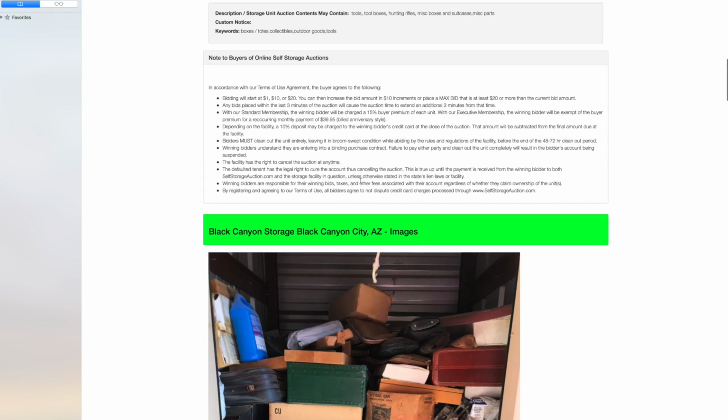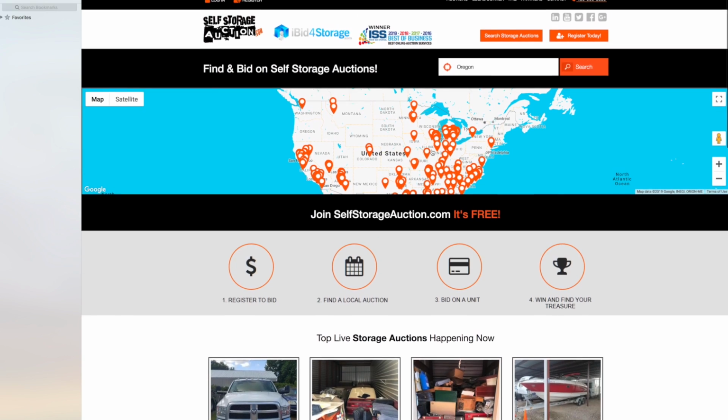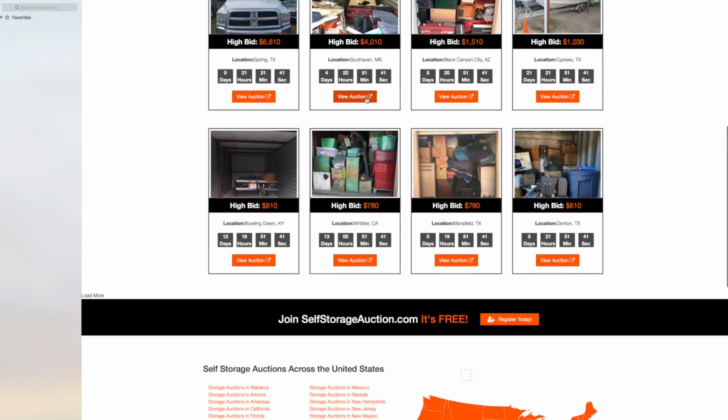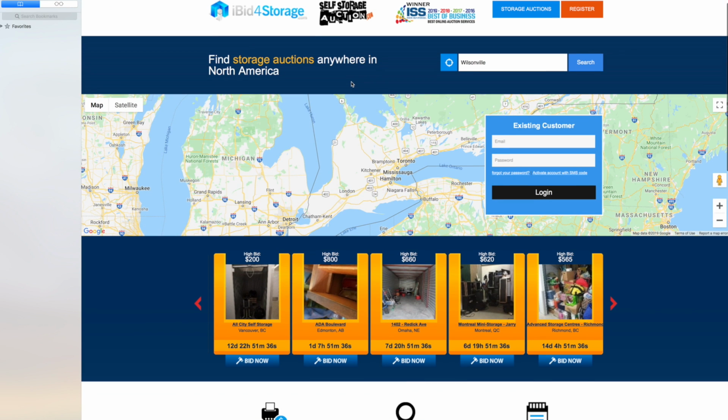All right, so it looks like there's a 10% cleaning deposit charge that will be on your account, and then it's pretty simple, 15% buyer's premium, so 15% of the final bid price goes to selfstorageauction.com, and then you can scroll through all the pictures here. I like this unit. Seems to be a little buggy though, just from the loading, but okay. All right, so that's it. That's this one, pretty self-explanatory, none in my area. Let's go ahead and go to their partner website here. Pretty similar setup.